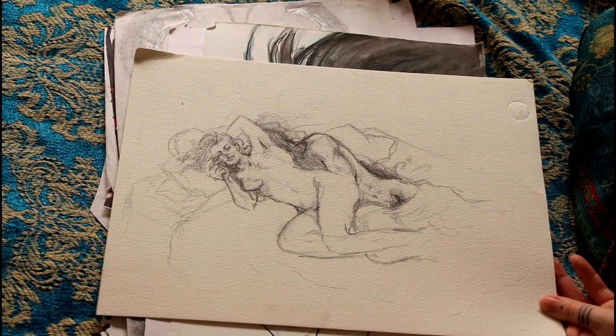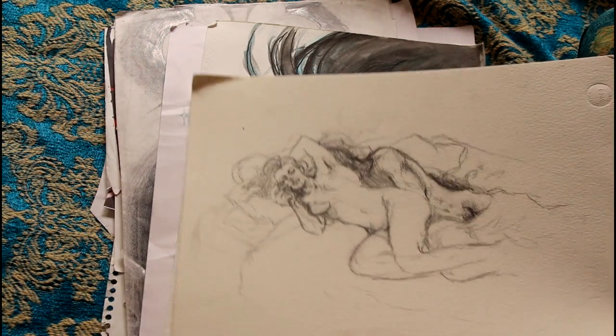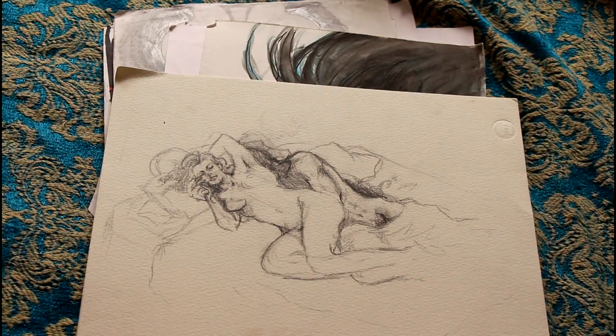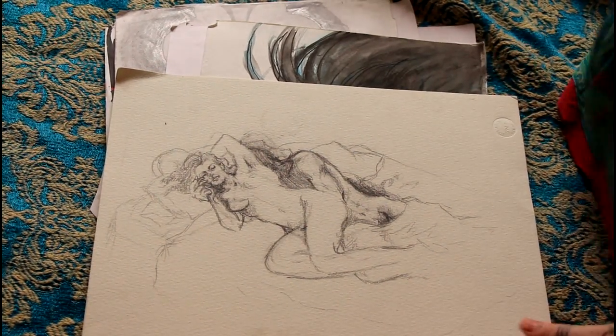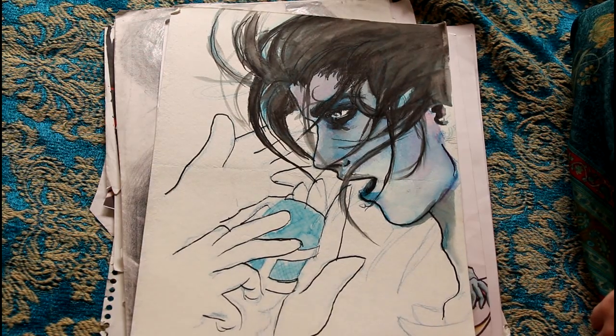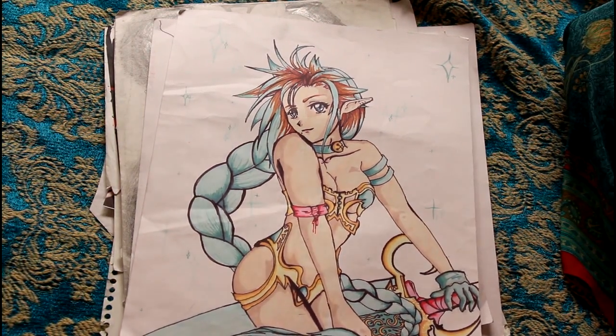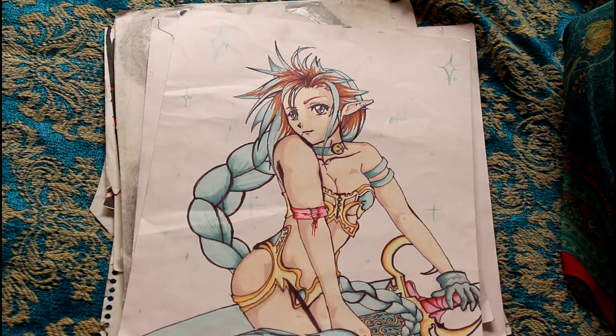I think I drew this from my Cosmopolitan magazine, and I think that was in maybe like high school that I did that. This one was definitely junior high. I have no idea what I was trying to accomplish. This was the first time I got Prismacolor markers, and I thought they were the most amazing things ever.